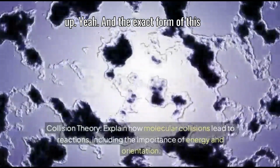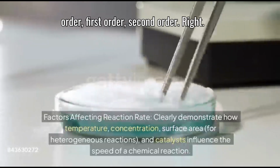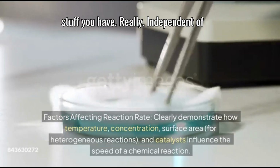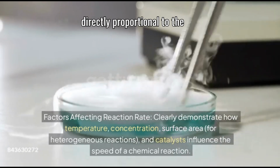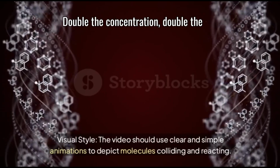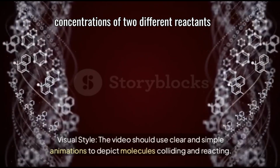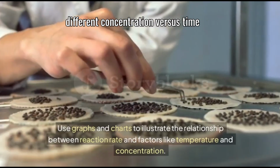Yeah. And the exact form of this integrated equation looks different depending on the reaction order: zero order, first order, second order. Right. The source mentioned those. Yeah, it covers the main ones. Zero order means the rate doesn't even depend on how much stuff you have. Really? Independent of concentration. Yeah. Weird, but it happens. First order means the rate is directly proportional to the concentration of just one reactant. Double the concentration, double the rate. Okay. Second order could mean the rate depends on one reactant's concentration squared, or maybe on the concentrations of two different reactants multiplied together. And these give different concentration versus time curves.